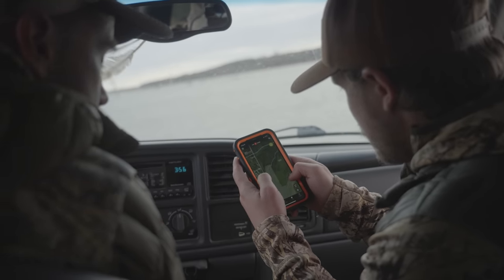So we start picking up and do a little scout on our way out of here and come up with a plan for tomorrow. I think we need to just hit the road like we did last night and just keep checking other spots, and if not, then we'll come right back here. So, burn that gas, find those birds.